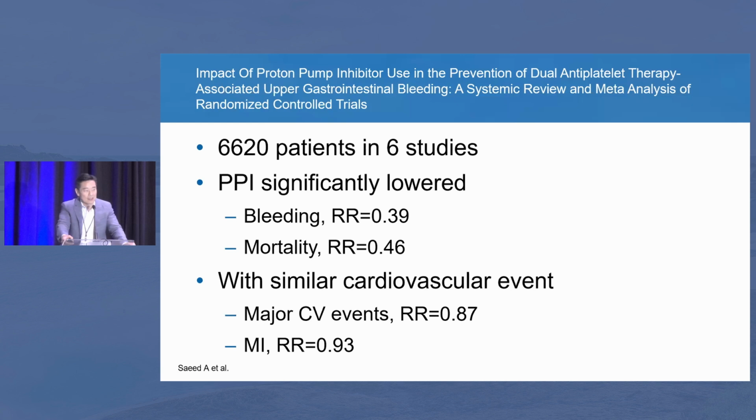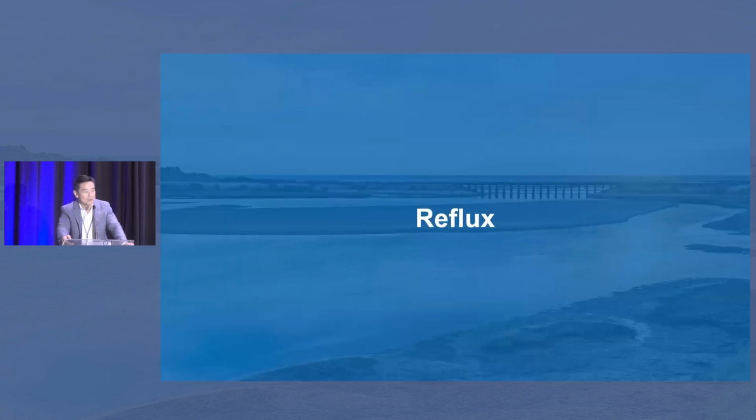This abstract looked at PPI use in prevention of dual antiplatelet therapy associated bleeding. It was a meta-analysis. There have actually been several meta-analyses already published. What it showed is that PPI, of course, works, as we know. But the important and interesting thing was that there was really no difference in cardiovascular events, which was one of the concerns that got a lot of press in the newspapers. It turned out to be not an issue.